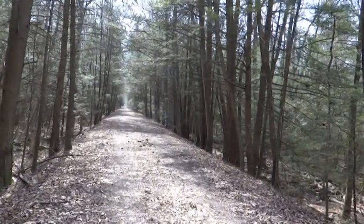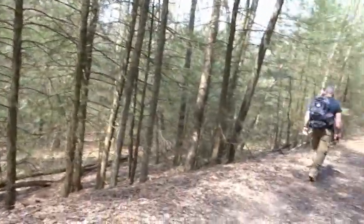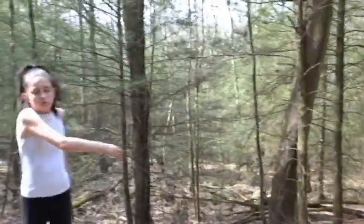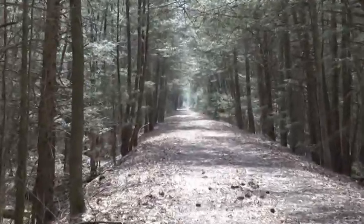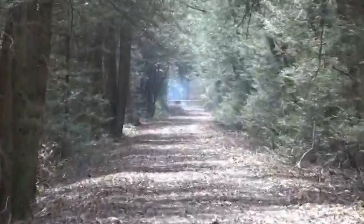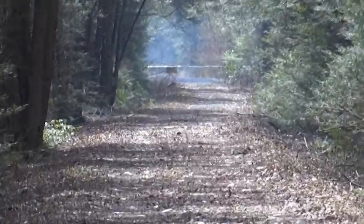All right, we're trying to get to the Lebanon Reservoir to do a loop. And so far we walked almost a half a mile. The parking lot is down over there. It's over there.